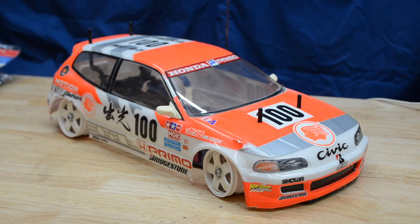Again, the wheels are supposed to be gray. I'm not sure what these white ones came off of. Tamiya's reused wheels over and over for different things. The same wheel that's on one of the high lifts, I think, was on the CRV. They just repurpose stuff they've got molds and dies for already. But what makes this car such a steal is the chassis. I am going to do some stuff to this in this video, because I do want to get this shelf ready.